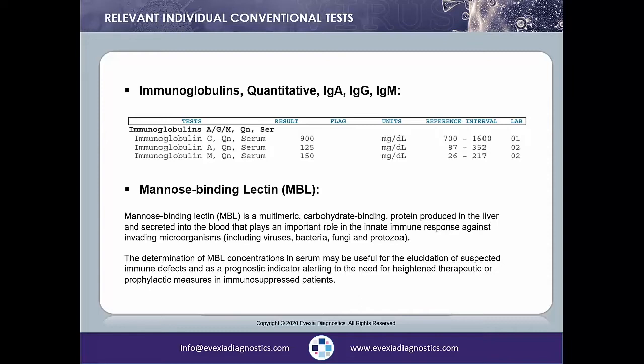So if these are off when you get the test results back for your individual, if you decide to order this test, you can say, you know what, their immune system is not up for the challenge because we should have a certain level of immunoglobulins in our system, the troops ready to latch on to things that are not so good, that can cause illness.